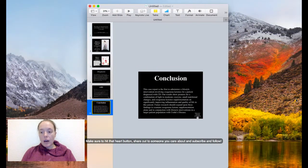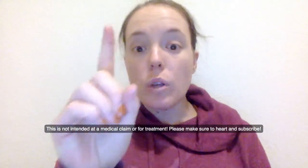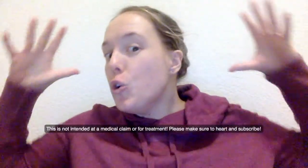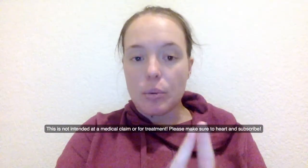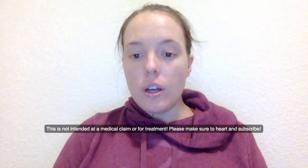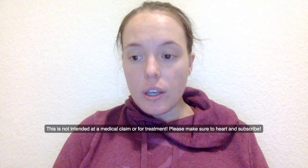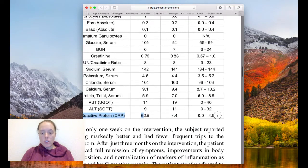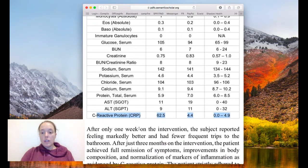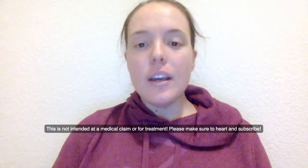So what's cool about this specific article, like I said, this was only on one person, okay? So this is not like a huge medical journal. This is literally, let's take this 51-year-old woman and let's do this and let's see what happens. But if you look at her CRP, you see this one right here? Look at the normal ranges. These are your normal ranges, 0 to 4.9. Before she started this, she was at 62.5. That's how inflamed her body was. By the time it was done, she was in normal ranges. Can you just imagine how good she felt? It all starts on the inside.